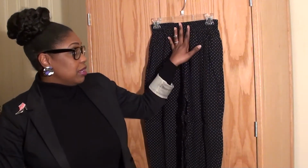My favorite way to wear this, the only way I've worn it actually, I'm going to have to think about something for this year, is I belt it so you cover up the elastic. I wear a red belt, a white tank and a jean jacket. And it's like the chicest thing ever.